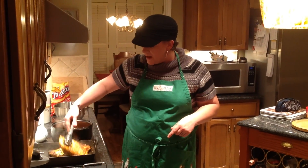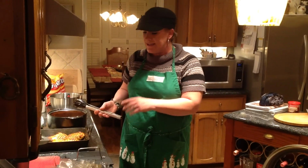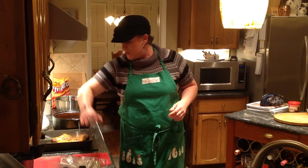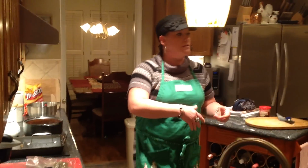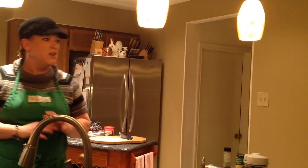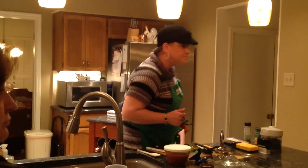Because titanium, by the way, conducts heat differently than aluminum, so you don't get the hot spots. Titanium holds heat longer and distributes evenly. So you don't have to worry about something in the middle of your pan burning while something on the outside or the corner of your pan isn't cooking at all. Love this pan.